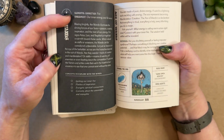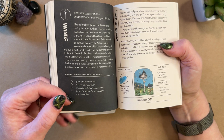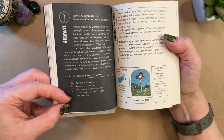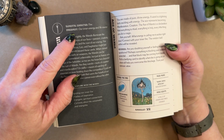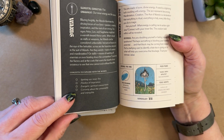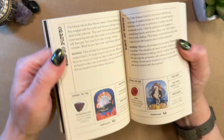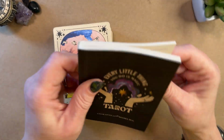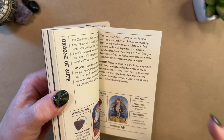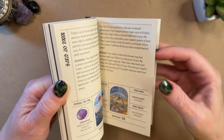The beginning of each of the suits in the minor arcana includes a little bit more information about it in general, which I think is great. So like your elemental connection, concepts to explore. So even though it is not a heavy, big, thick book, the core information is very key and very specific.